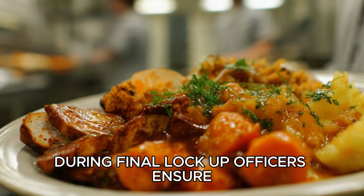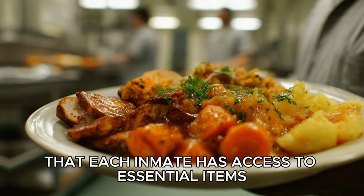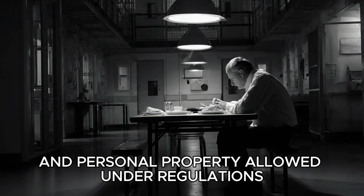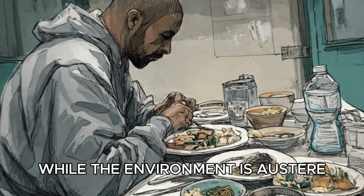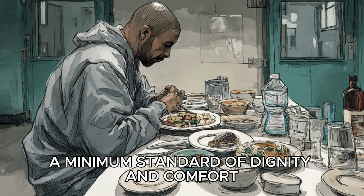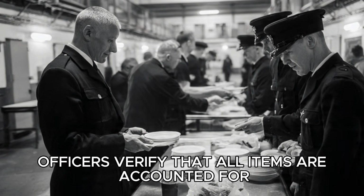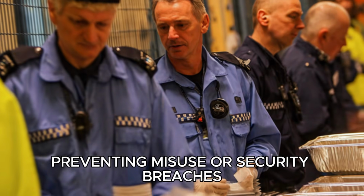During final lockup, officers ensure that each inmate has access to essential items within the cell, such as bedding, basic hygiene supplies, and personal property allowed under regulations. While the environment is austere, these small provisions are vital for maintaining a minimum standard of dignity and comfort during night confinement. Officers verify that all items are accounted for and correctly stored, preventing misuse or security breaches.